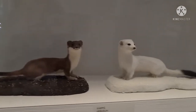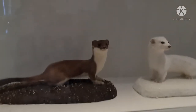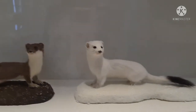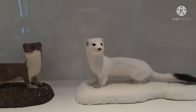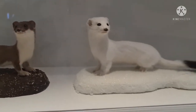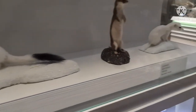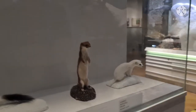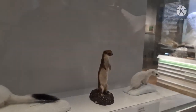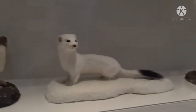Oh, this one is cute. Squirrel. There is a white squirrel? No, that's a squirrel. What is that one? The white one? This one is a squirrel, no? Ermine? Oh, they're not a squirrel? It looks like a squirrel. It's more like a mink.